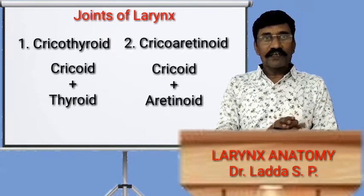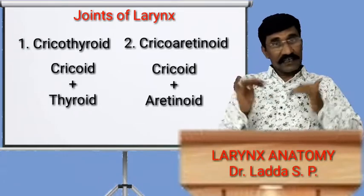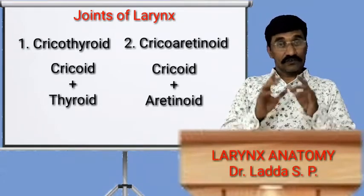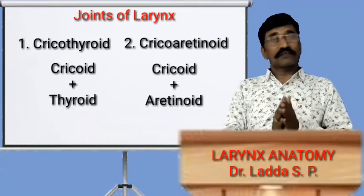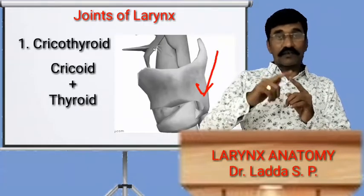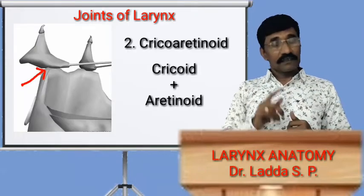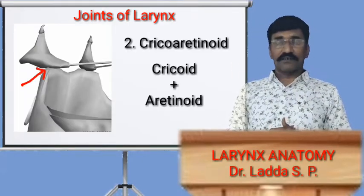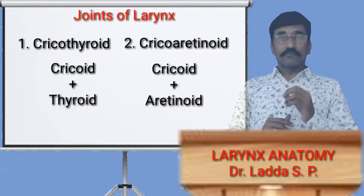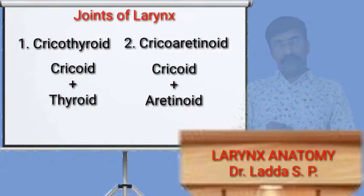There is need of movement of the folds, and those folds and mucous membranes are attached with these cartilages. So there is need of joints. These two joints are formed by the cricoid cartilage. One with the thyroid is called the cricothyroid joint, and the second with the arytenoid is called the cricoarytenoid joint. And one more thing, both the joints are of synovial type.